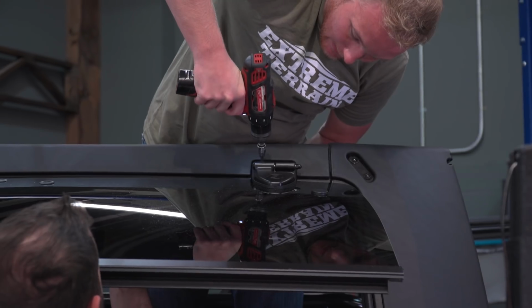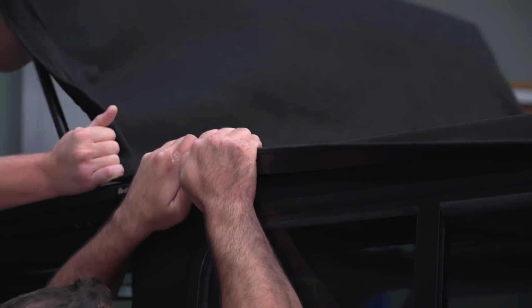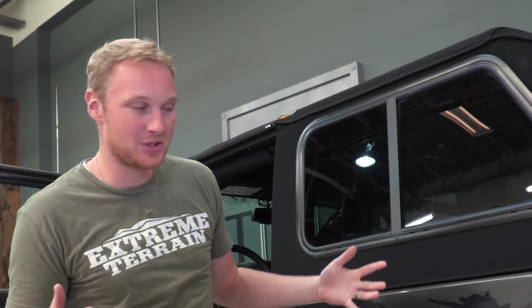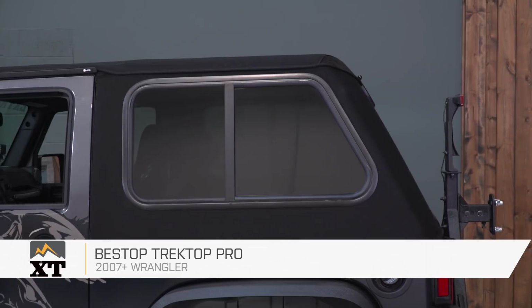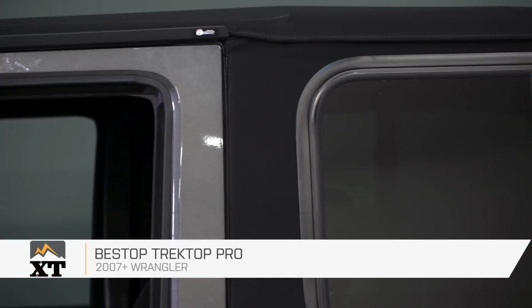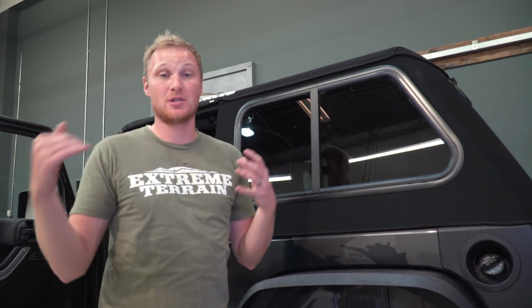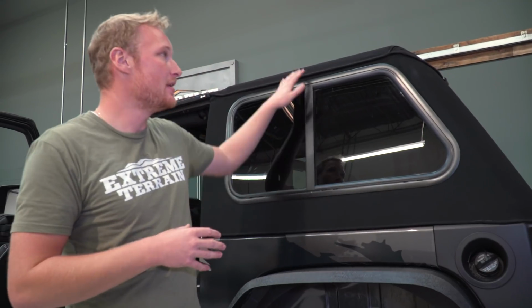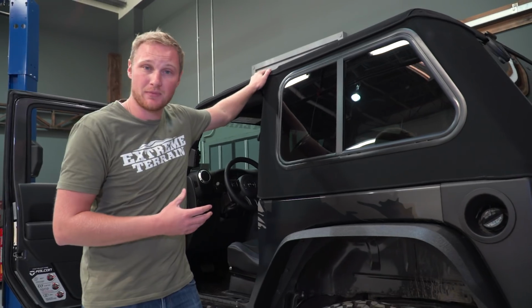And finally, one of the biggest things that we installed on the exterior and the top side of this Jeep is right here, a brand new top. This Jeep came with a hard top. This is the Barricade BESTOP TREKTOP Pro, which is a fairly new top from BESTOP, and it's really going to be a hybrid top, the best of both a soft top and a hard top. So it's going to have that soft top appearance. You're still going to have the Sunrider feature up front here, so you can easily pop the clips, flip that front section of the top back, giving you and your front seat passenger that open air driving experience.